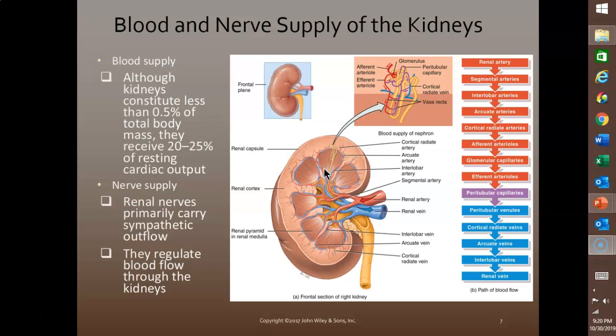Your interlobar arteries are going to give rise to arcuate arteries. They form an arc. Okay, they're found right there at the broad base of the pyramids. Okay, so they're at the border between the medulla and the cortex. Your arcuate arteries are then going to give rise to teeny tiny little cortical radiate arteries. Remember, this is the cortex. These little arteries radiate out to the cortex.